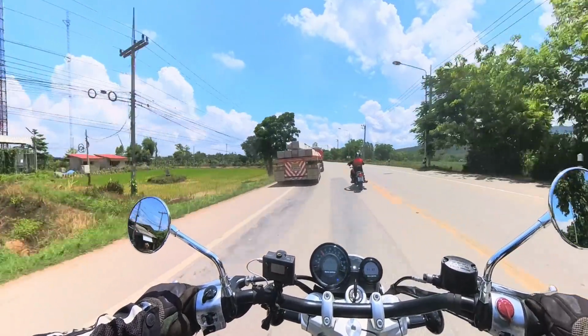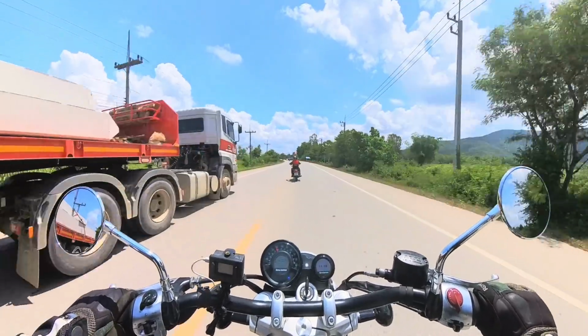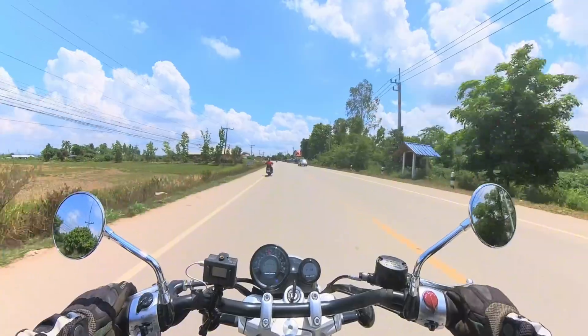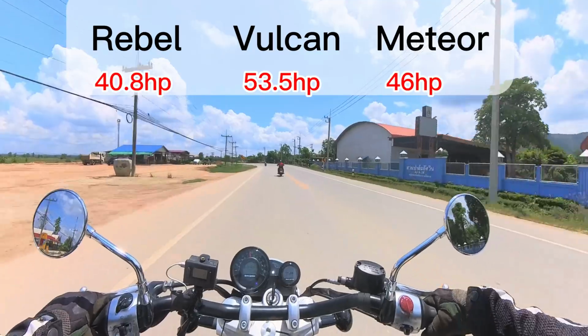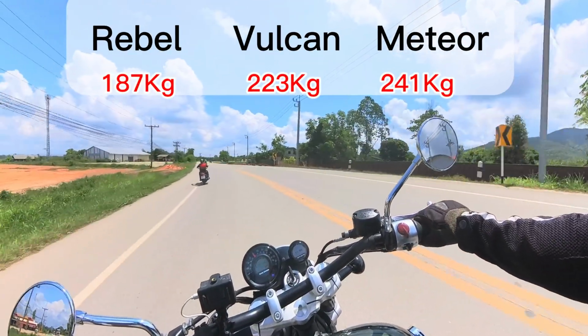But here I'm surprised about the Rebel, because eventually when we can overtake the lorry, I'm going as fast as I pretty much can on my Super Meteor 650, and I'm struggling to keep up with the Rebel 500. How surprising. Don't underestimate the lighter Rebel.